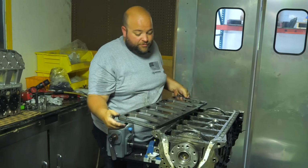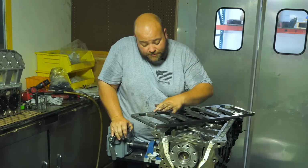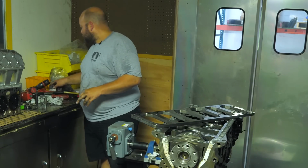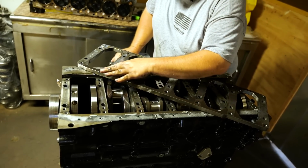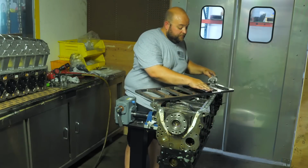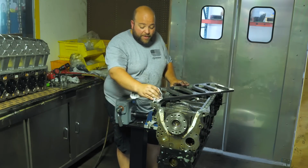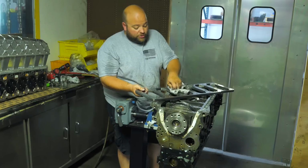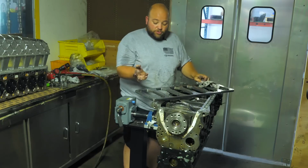The thing we'll start watching for here is movement between the block and the girdle. We're starting to see a little bit of movement there. When you're at these power levels, you see the bolts moving, just a little bit of fretting is what they call that, and that's movement between the block. Our billet main caps actually have protrusion on the block too, so it doesn't help any as far as squeezing the block together.